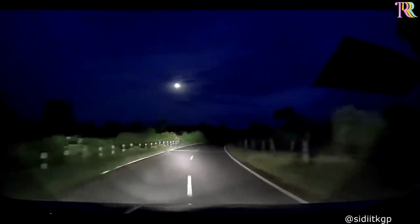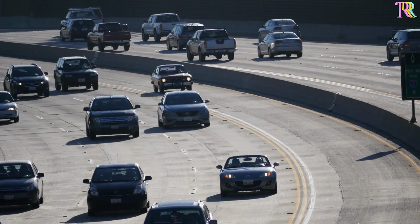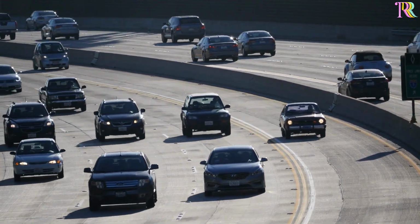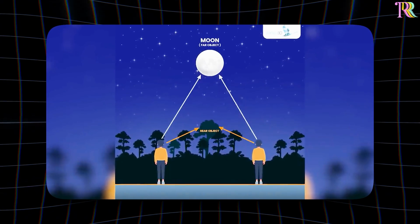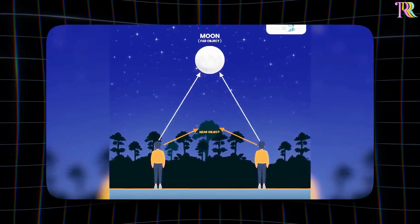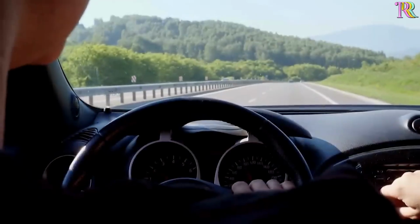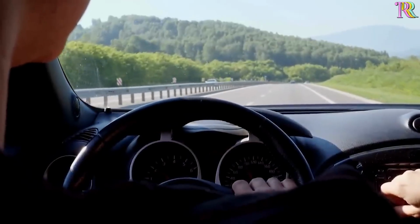Next time you're changing lanes on the highway, don't just glance once. Observe the relative movement of surrounding vehicles for a second or two. This activates your brain's motion parallax processing, giving you a more accurate understanding of space and timing. It's essentially training your brain's built-in collision prediction system, a skill that becomes automatic with practice.